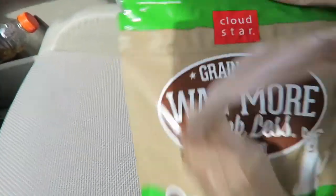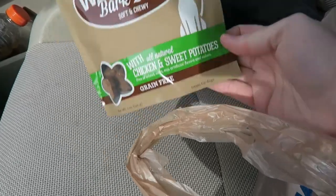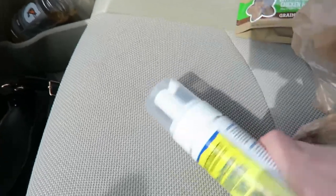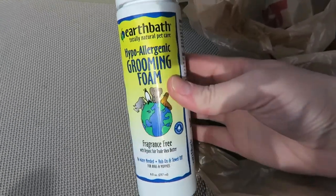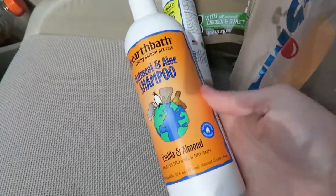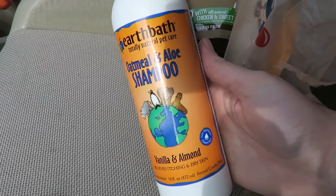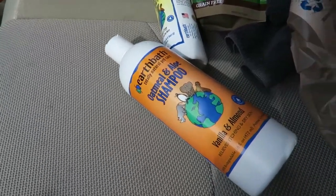I got in and out of there relatively quick. I got some more treats for them, some grain-free chicken and sweet potatoes. And then Banksy hates baths, so I got this in-between bath grooming foam, and you don't necessarily have to rinse it off, so I'm gonna give that a try for him. And then for Lumen's itchy paws and skin, I picked up the Earth Balance oatmeal and aloe shampoo, vanilla and almond. So now I'm gonna go get myself some makeup and get back home.